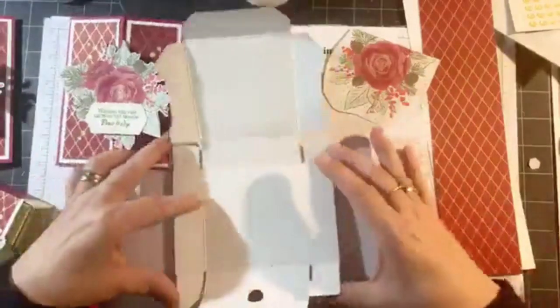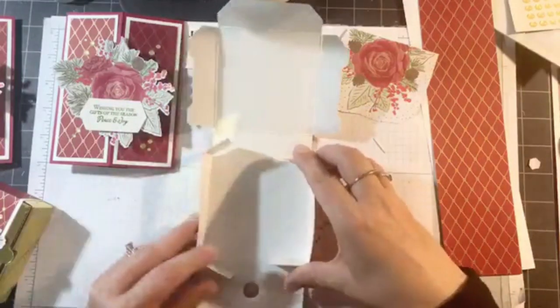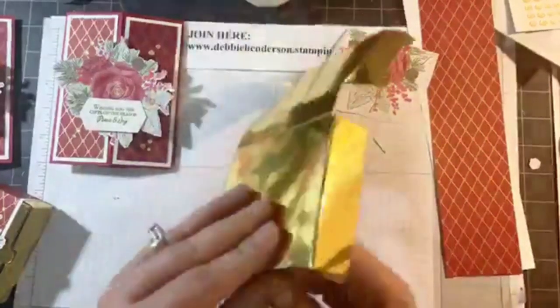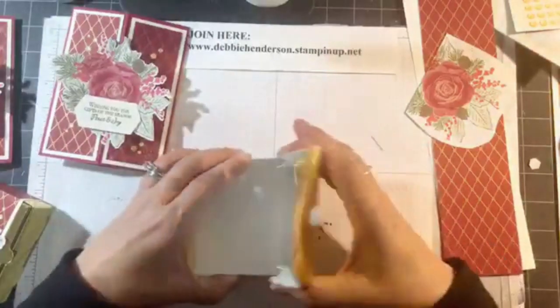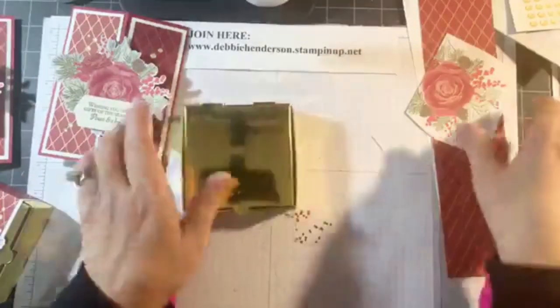So now all you do is take your little tabs, fold towards the center, and then you pop this one over the top, and they go right in these little tabs on the bottom. And then these go right on the inside. So look how quick that was.